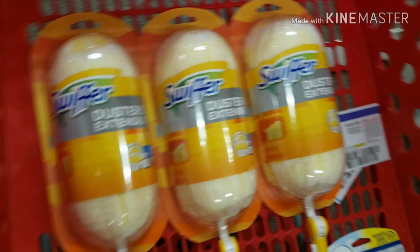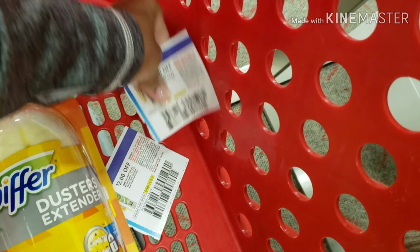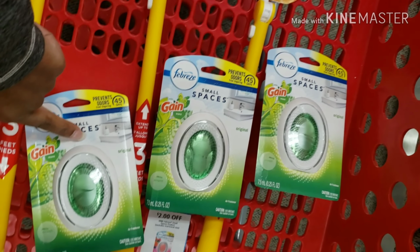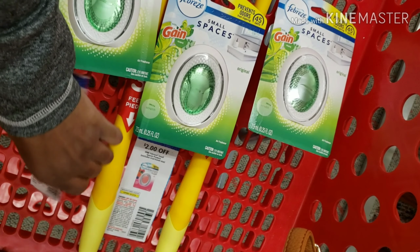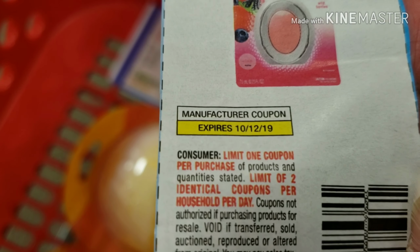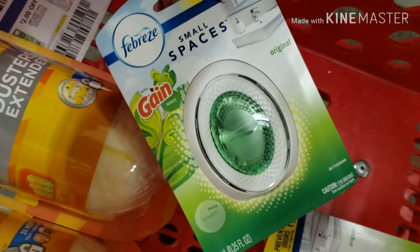Okay guys, again, these are from October P&G. Came out last weekend. Paper coupons from October P&G, and then I'm using the digital for the Swiffer on the Cartwheel app. And then I'm picking these up because they'll be 99 cents after the coupon. So I'm using 2 because the limit on this one is 2. If you can see it, there we go. Limit of 2 coupons, identical coupons, and then I'm using the Cartwheel coupon.